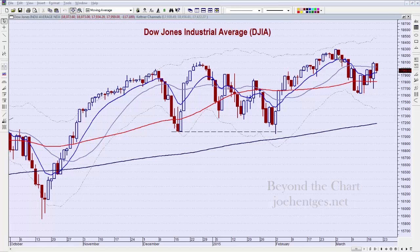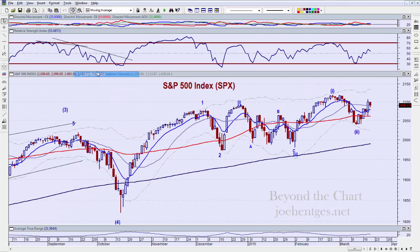Okay, we're going to start off here with the Dow Industrials. The Dow was down 117 points today, and like I talked about on Tuesday, we're chopping, stair-stepping higher: up, down, up, down. Pretty clear, you can just see what it's doing here. It is inching its way higher, but it's not super strong, although we finally got 2 closes above the 10. Still got the 10 below the 21, but the 21's above the 55, and that is above the 233.